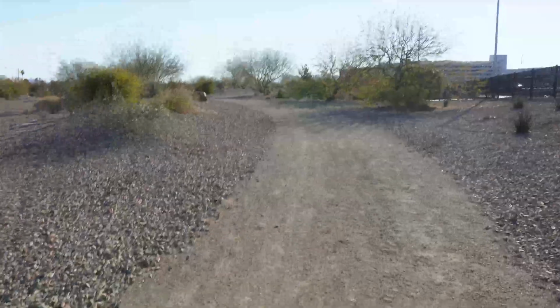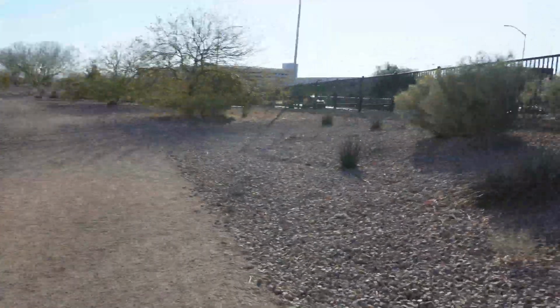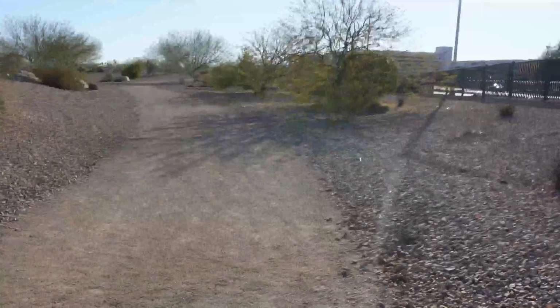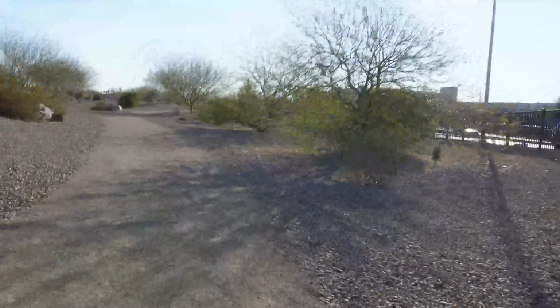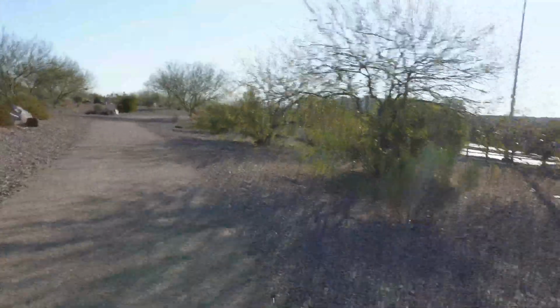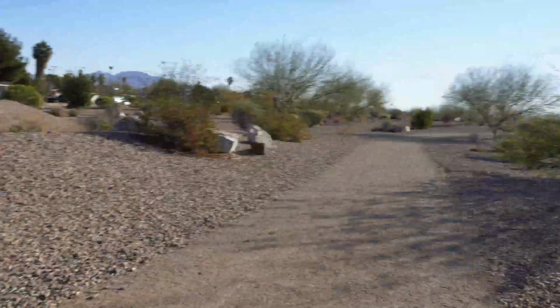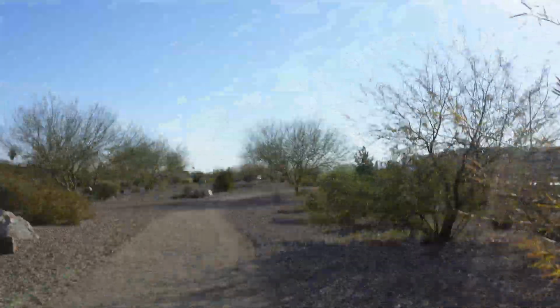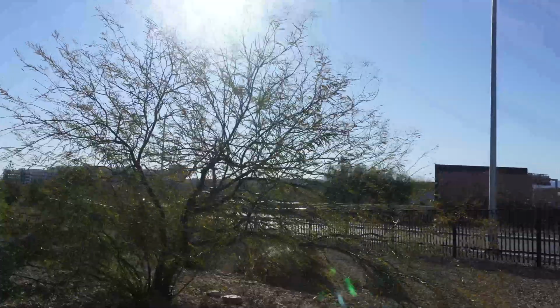You gotta go take his big dog out. We disturbed the doggo. Pretty much claim that territory. So you're supposed to be that way here. Yep.